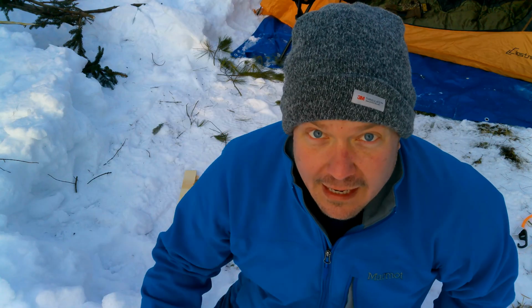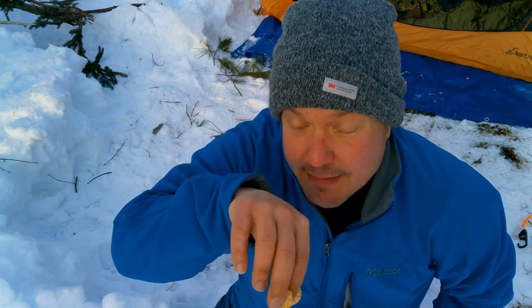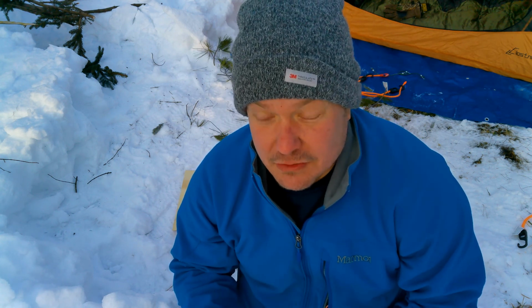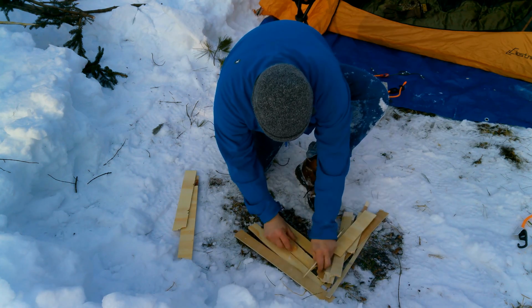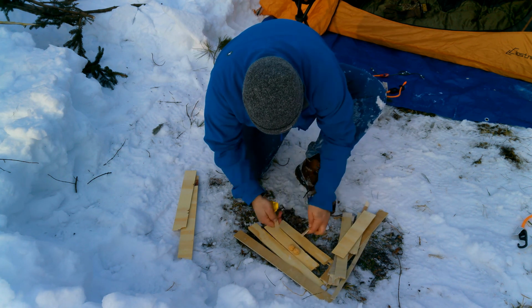I have a few of these store-bought fire starters left over from a backpacking trip I did several months ago. So I'm just going to use these, and I've got something else I'm going to use, guaranteed to get me a fire going. Guaranteed fire.